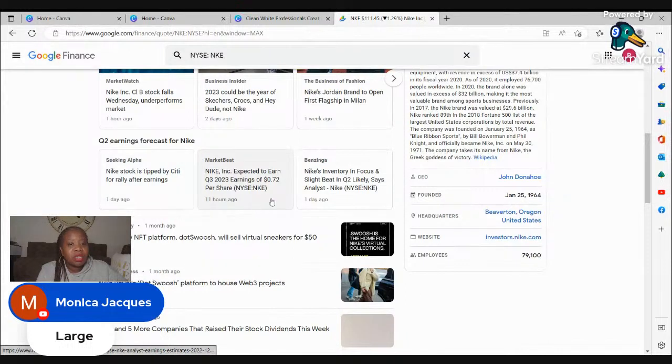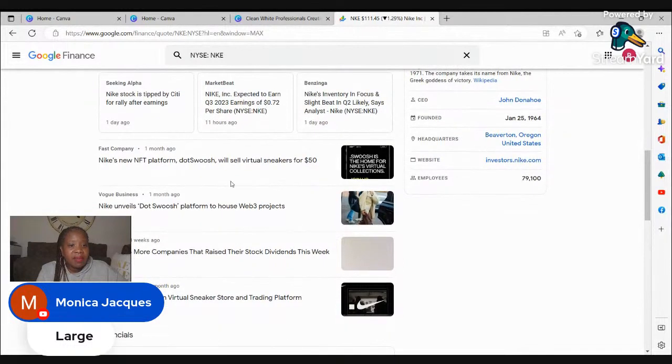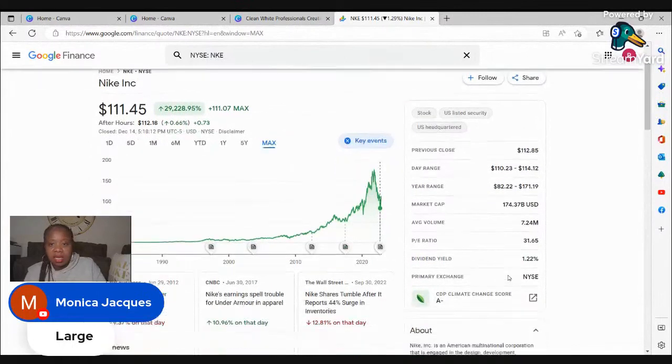See, so it depends upon what you read. You just really have to put less stock into all of these news stories and more stock into your own research. So, Fast Company: "Nike's new platform, .Swoosh, will sell virtual sneakers for $50." What does that mean for the company? That's another way to generate income, revenue, and profit, especially with so many people being so into this metaverse world, right? And so let's quickly look to the side.